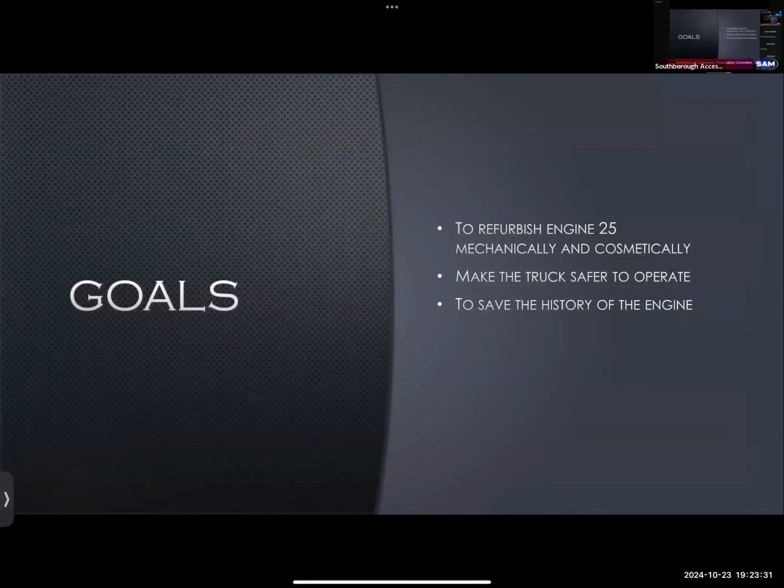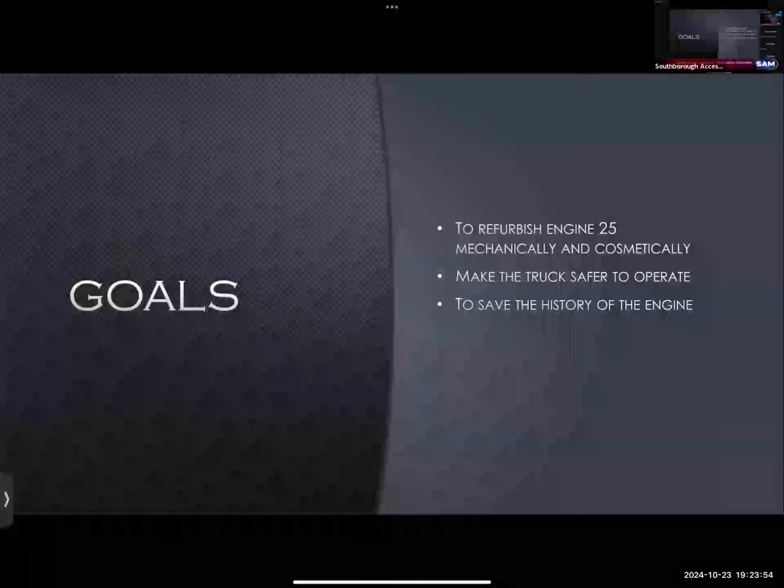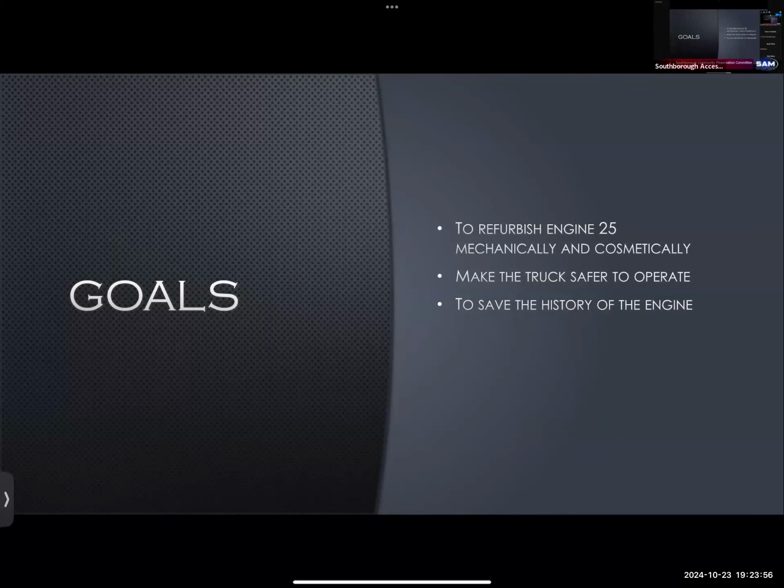So what are our goals with the whole project? It's pretty basic. The goal is to refurbish the engine mechanically and cosmetically. We want the pump to run. We want it to be able to drive down the road safely and look like what the members remember. We're not going for a showroom finish. We're not going for a brand new looking truck. We're aiming for what the retired members, the old members, remember the truck as.